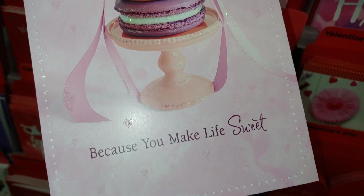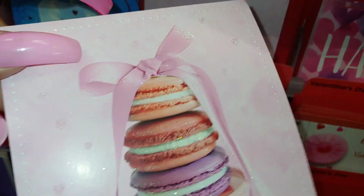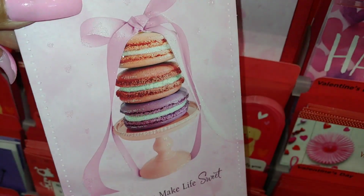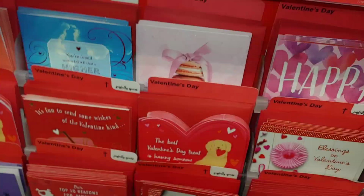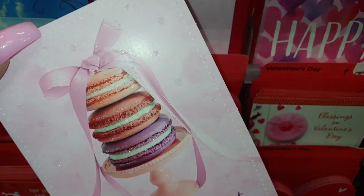Because you make life sweet. It's so pretty. It's sparkling, glittery. It has little baby hearts. I don't know if you can see them. All over the card. So cute. I really like this one. I'm going to put it for my journal for this month, for February. All month February.